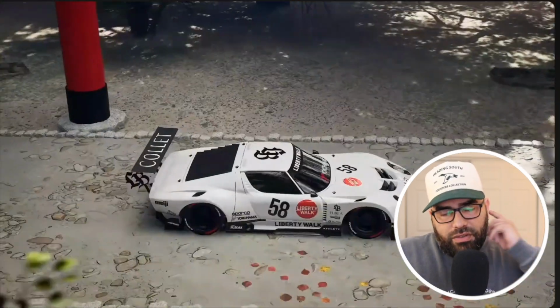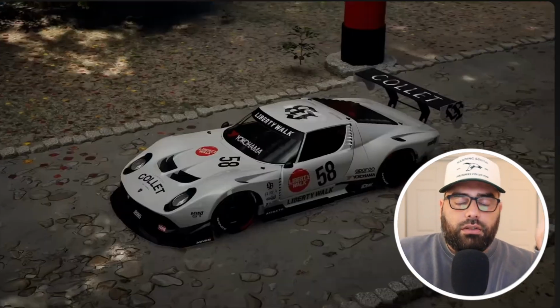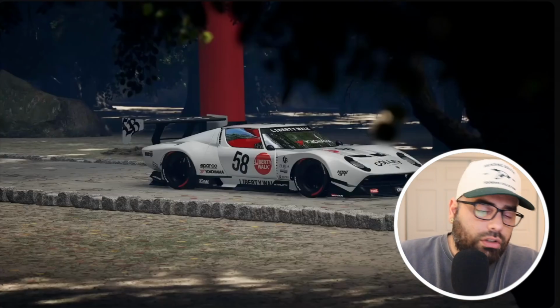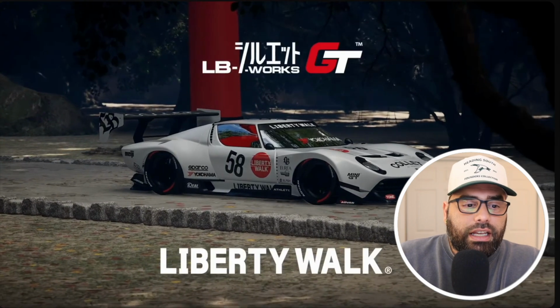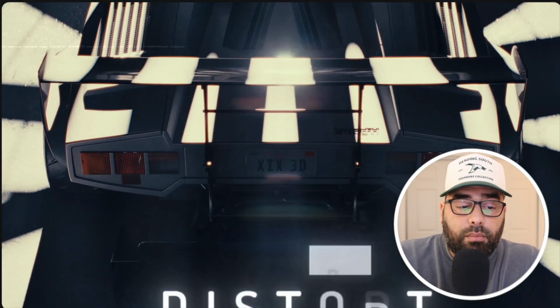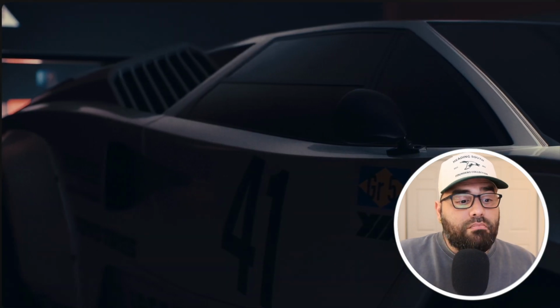Now, if you're not familiar with Liberty Walk, they're a tuning powerhouse, and they've done signature wide bodies for everything from GTRs to Ferraris and Lamborghinis. In recent years, they've been going after classic supercars, to say the least. And to go after a Miura and make this kit, that's a ballsy move. But let me tell you, it came out amazing.